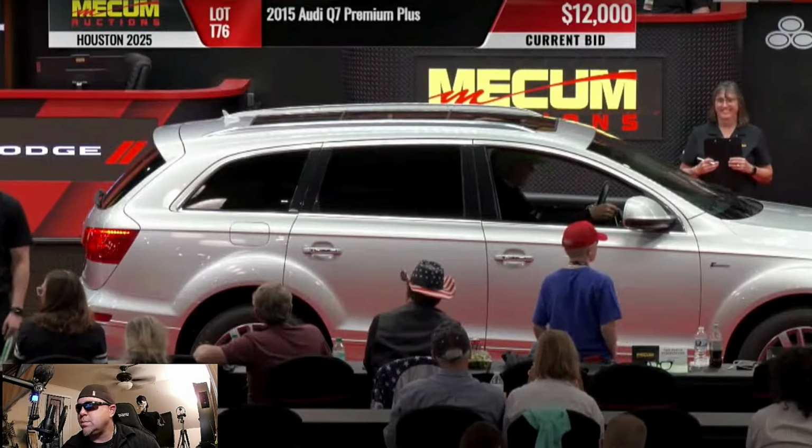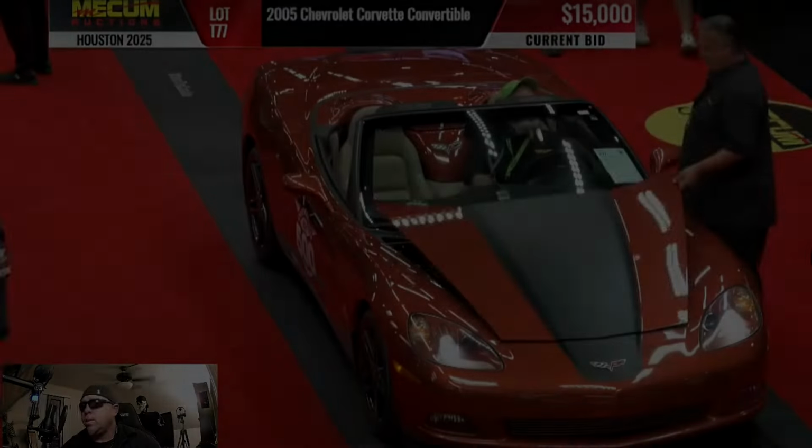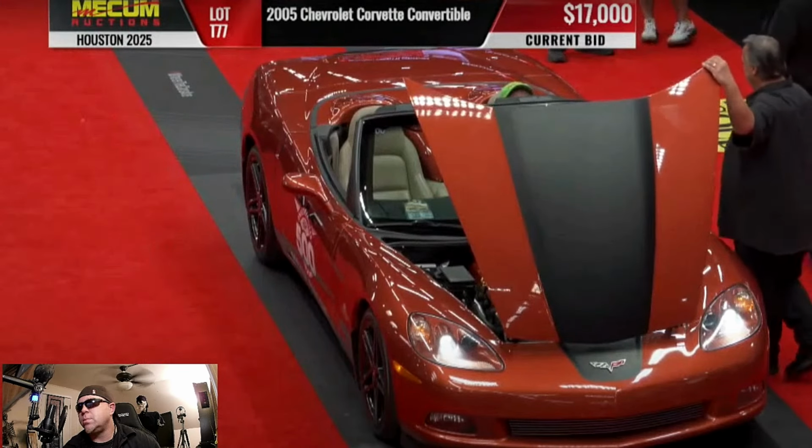Bid underneath Clint for $13,000. Never seen an Audi like that. 12, 13. Gonna close the bid at $12,000. Big goes on at 15,000. 20. Down 20. 17, I like that bid. I get this is a copper, orange. 17 to bid. I like the color. 19, under David bid. I don't like the color.